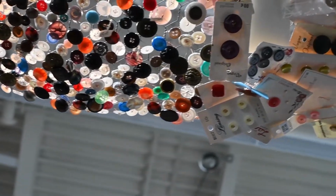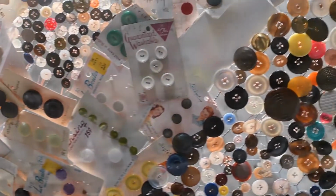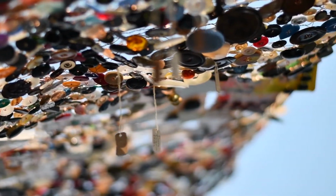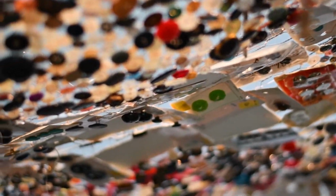So I made sure to ask about these ladies' matriarchs and how their relationship to the button box was, whether they contributed to it, created it, or just passed it on. So as you can see on the button quilt, there are tags of the ladies who had donated the buttons to me and their matriarchs, as far back as they cared to, as far back as they could remember the button box being in ownership of these ladies.